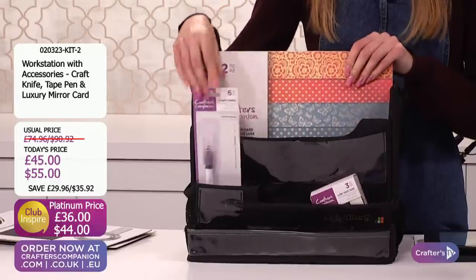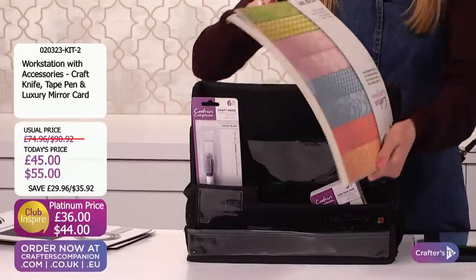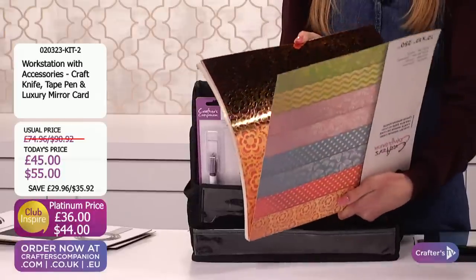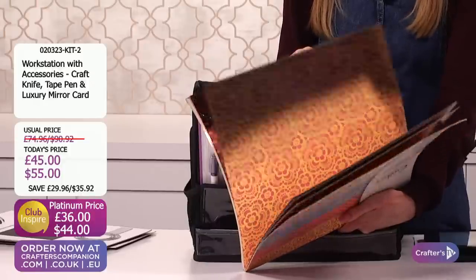And then finally, and this is worth $34.99 on its own, we're bringing to you this amazing everyday coloured metallic card pad. This is just exquisite. Look at the shine you've got in here. So it's all of your mirror card, but it's printed and it's coloured as well. How amazing is this going to be?